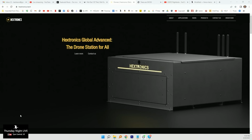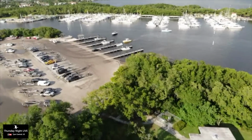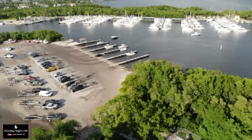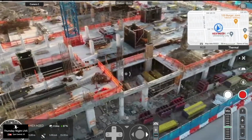We develop products for drone autonomy, and our flagship product is an autonomous, remotely operable drone station. This drone station is special because it also performs battery swapping. We have a little robot inside of this station, and it turns the drone on, turns it off, swaps the battery, and prepares it for takeoff.